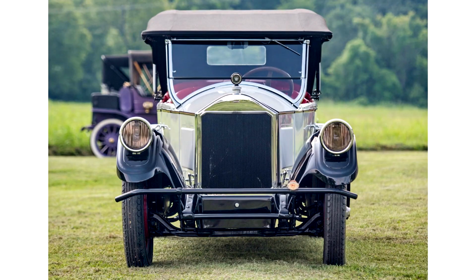Pierce Arrow Model 87 Passenger Touring, 1925. 70 bhp, 288 cubic inch inline L-head 6-cylinder engine, 3-speed manual transmission, solid front axle and live axle with semi-elliptical leaf springs, and 4-wheel mechanical drum brakes.